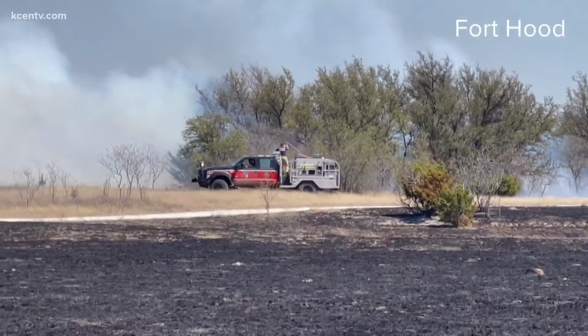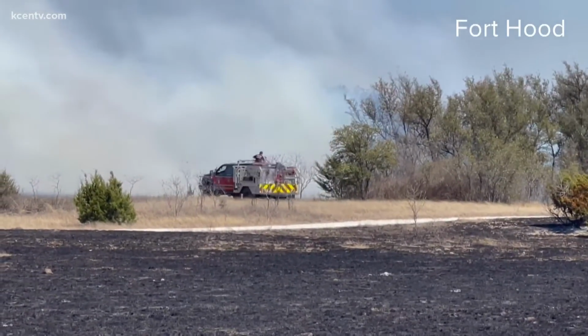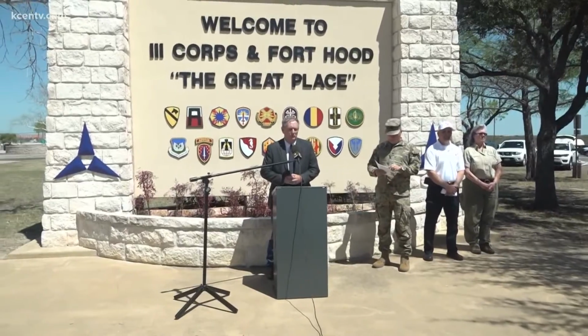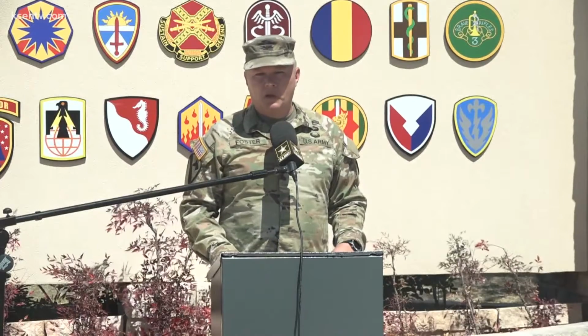6 News asked Fort Hood about the location of these current fire breaks, but we did not hear back by 5. We also asked Foster previously about putting in new, larger fire breaks to protect the community. Here's what he had to say. Would it be possible to put much larger fire breaks on the side where Flat is and Gatesville is to help prevent this in the future?